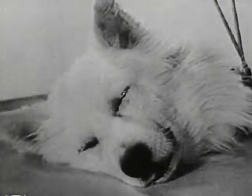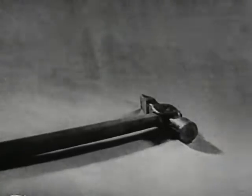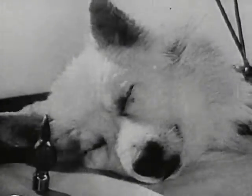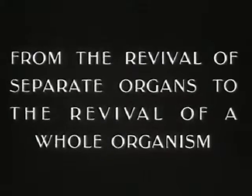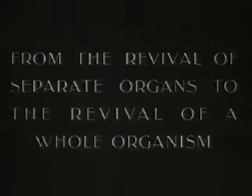The isolated head even reacts to light and to sound. The revival of individual organs enabled scientists to proceed to experiment on reviving the whole organism.